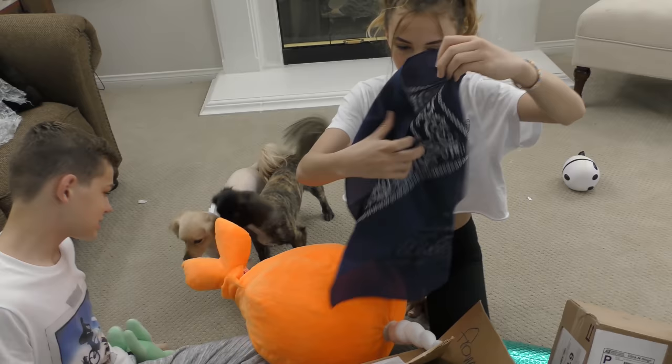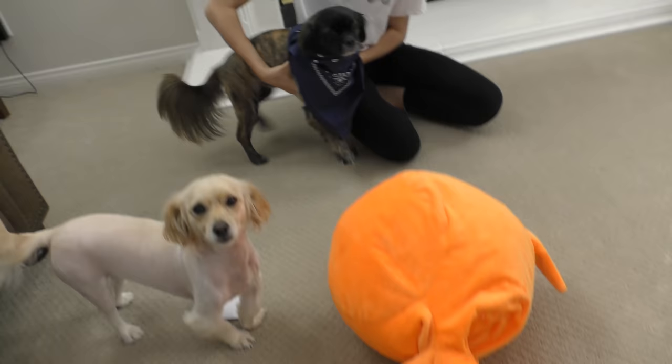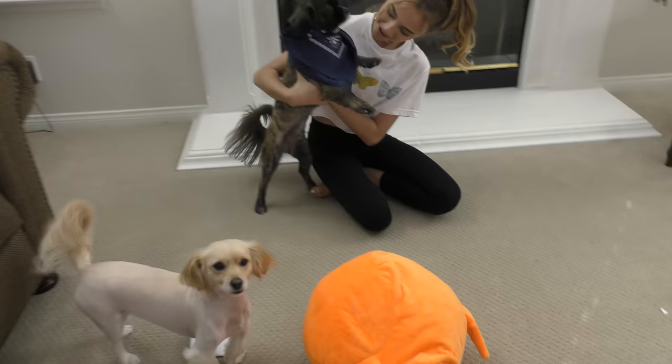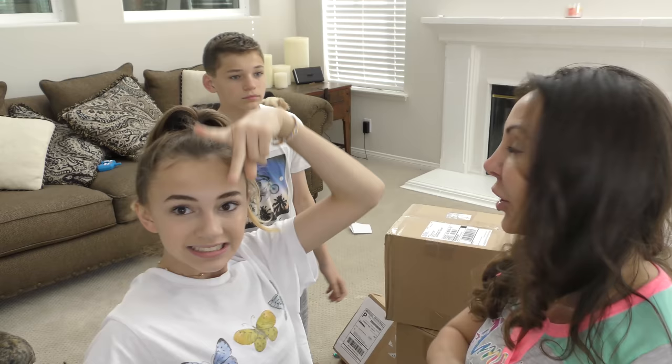Here, let's put the bandana on Harley. Got some slime. Sometimes the slime doesn't make it, it looks a little bit dry, but that's okay. We got this thingy jigger. Oh, and I think this might be a toy for them. Ooh, Harley gets a toy. Oh my goodness. Thank you so much, Jaya. You're the best. I love it. All right, here's another one.